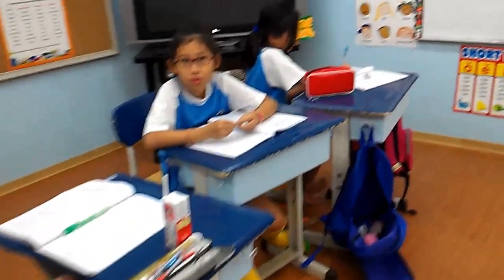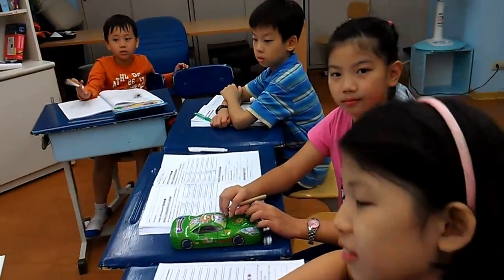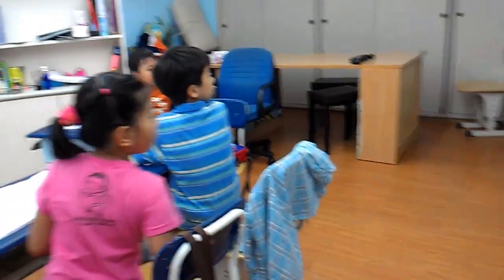Shu cai, who knows how to write shu cai in Chinese? Shu cai, who knows? I said who knows? Chinese or phonetic symbols? Lulu did a good job of wrapping my things.